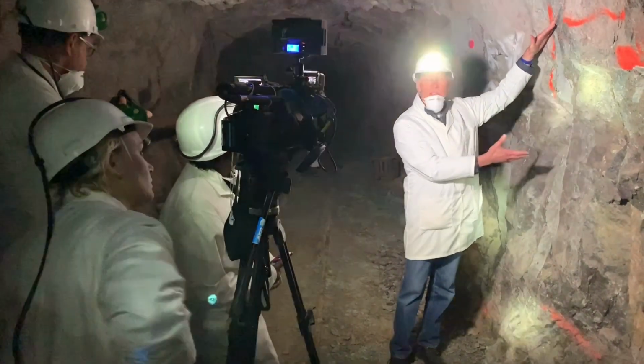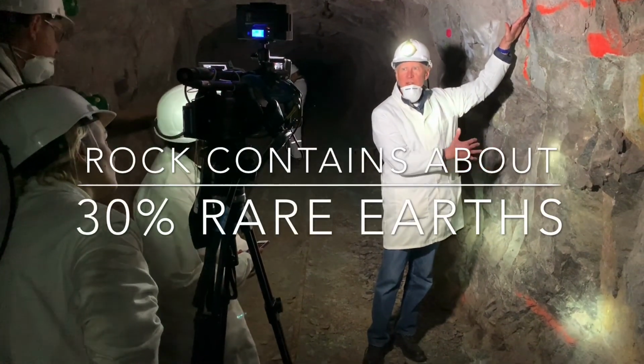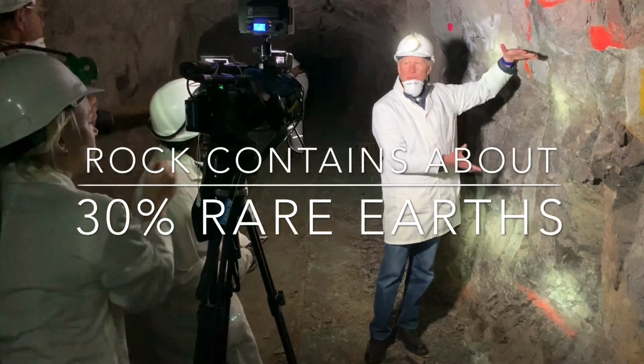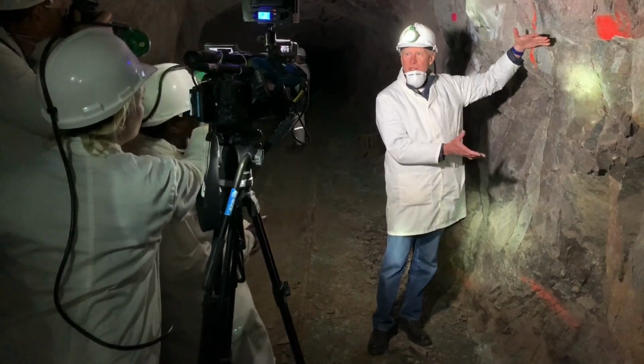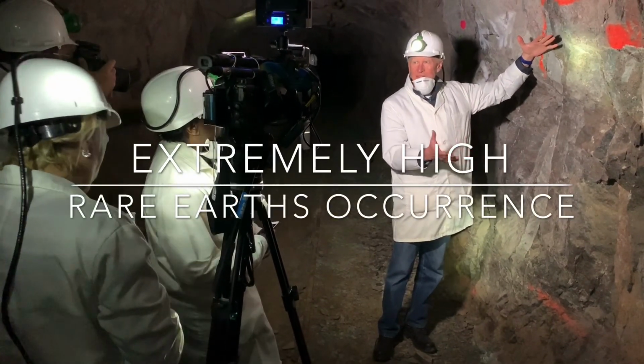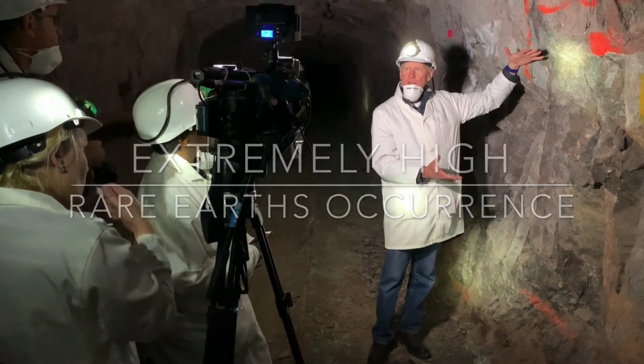This rock here contains about 30% rare earths. It varies between 20 and 40, but this is an extremely high rare earth occurrence. And Steenkampskraal is mainly this small but very high grade rare earth occurrence.